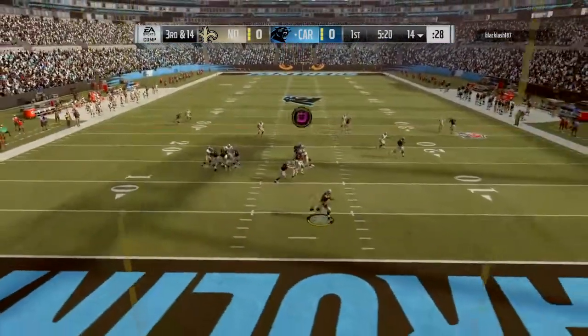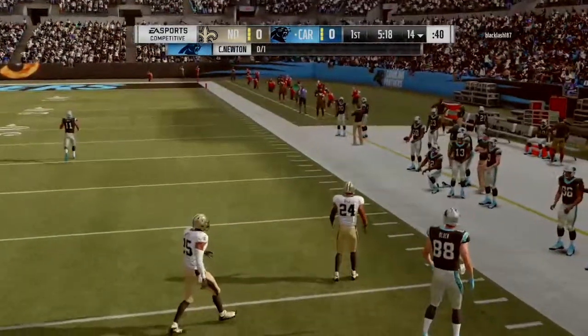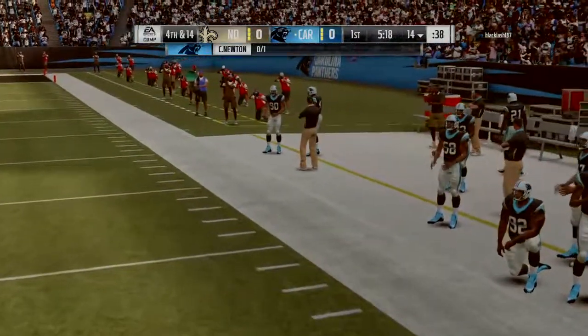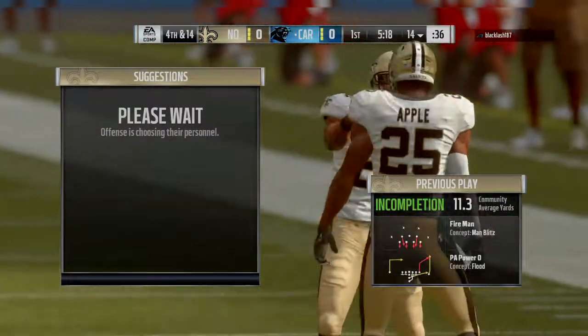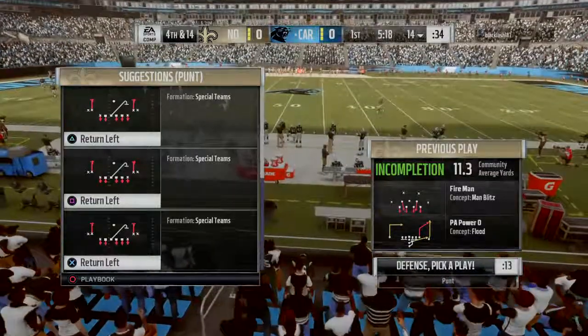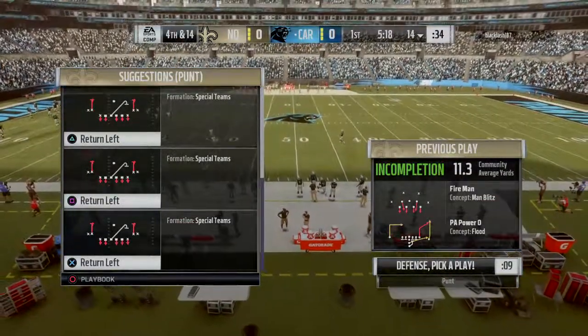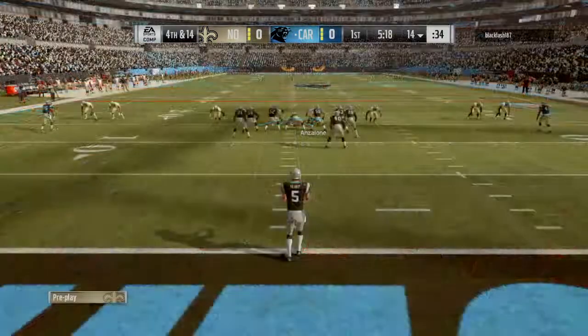Third and long, it's Newton, rolling to his right. It's incomplete. Took a shot, couldn't connect. Well, that certainly looked like something that they discussed all week in practice getting ready for this one. Take the big shot right out of the gate. At worst, you'll open up the defense a little bit, loosen them up, have them back on their heels.